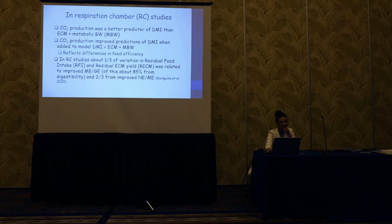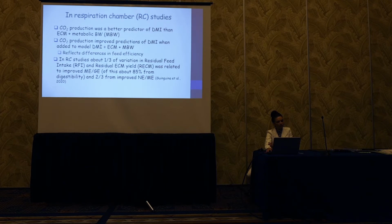In respiration chamber studies, carbon dioxide production was actually a better predictor of feed intake than energy-corrected milk and metabolic body weight or body weight, which we commonly use to predict feed intake. And it also improves intake prediction when we add it as a third variable to this traditional model. Dry matter intake is predicted from energy-corrected milk yield and metabolic body weight, or directly from body weight. And these deviations, or this improvement, reflect differences in feed efficiency.